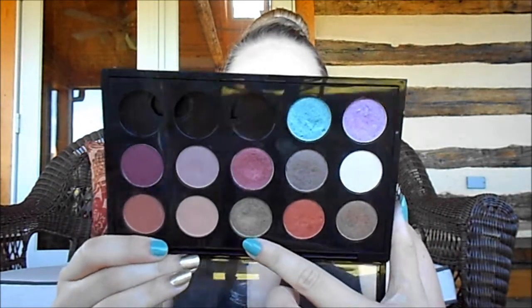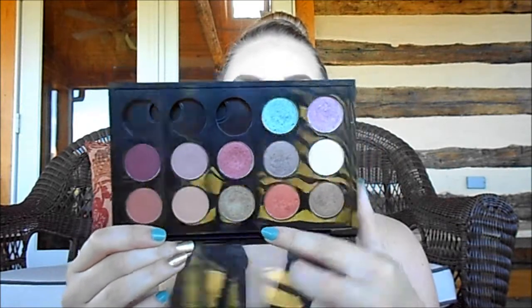So that is going to be using my MAC Sumptuous Olive eyeshadow. One of my favorites. It looks very beautiful on my eye color, if I do say so myself. It really just brings out the green in my eyes. So those are the eyeshadows that I plan on rocking this month.